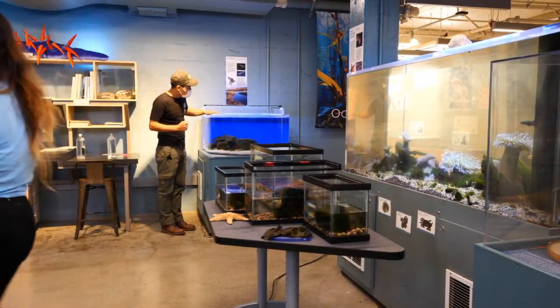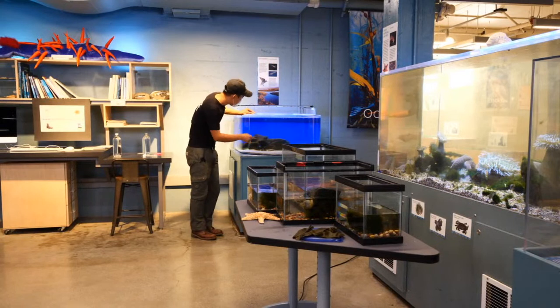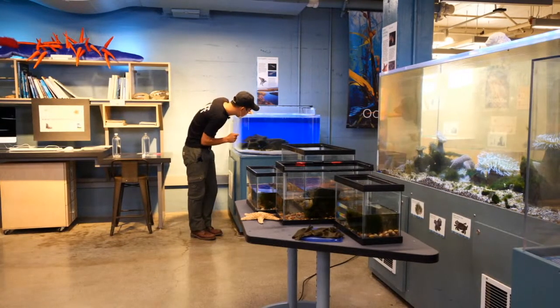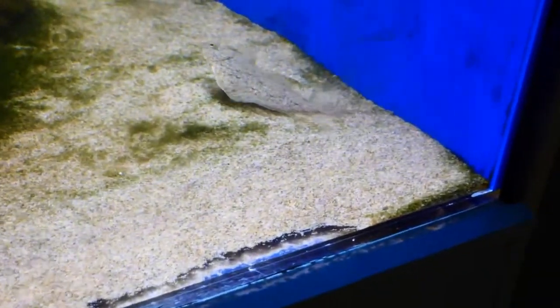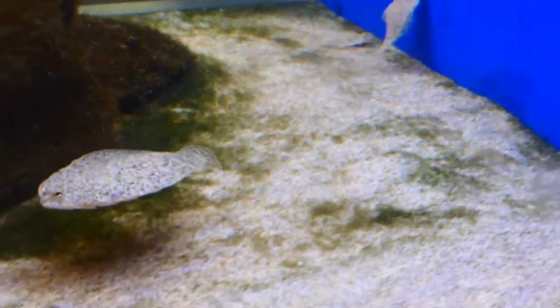We will talk about some of the more common fish that you can find here in these salt marshes, like the sand dab. Sand dabs are a really interesting species of fish because they're a member of the flatfish family, kind of like the halibut and other flounders that you might find here in the Pacific Ocean.